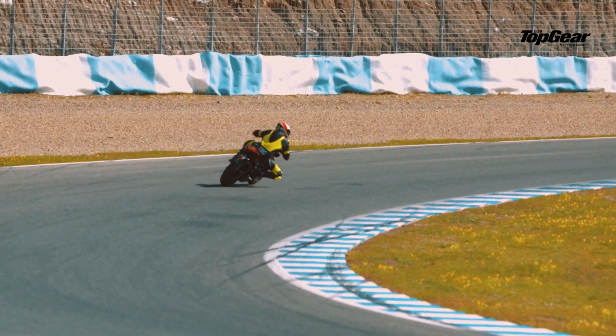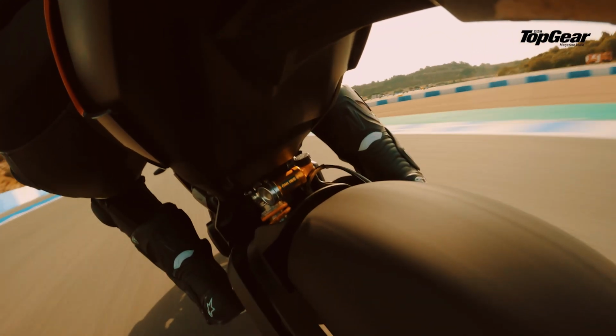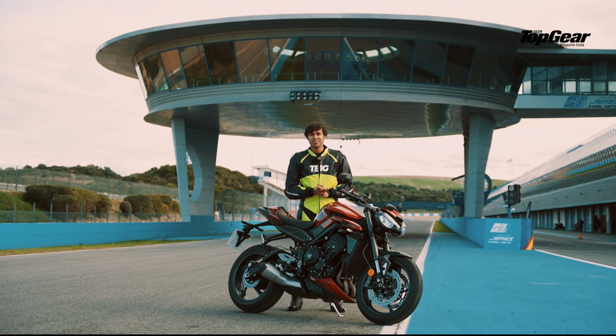And the one thing that I've learned with track riding is if you want to go faster, the key is to be more comfortable on your motorcycle. It's being more comfortable with yourself and what you're doing. And this motorcycle does a fantastic job of making you comfortable. Sorry, but too much about comfort now. Let me talk about how it feels to ride this bike.